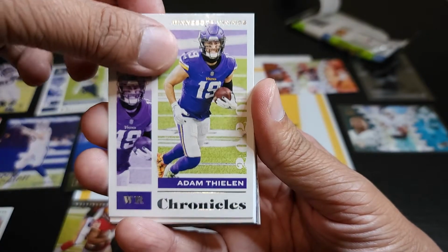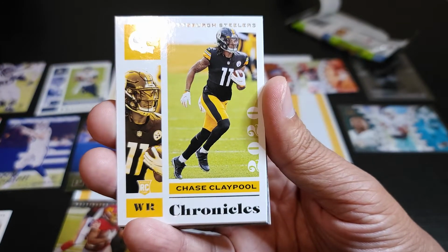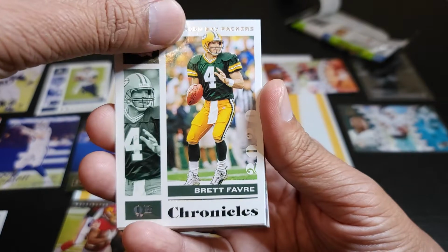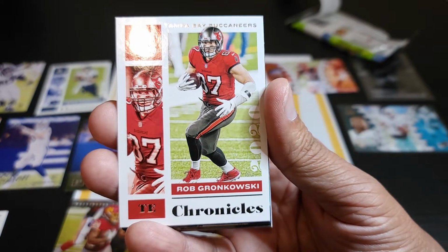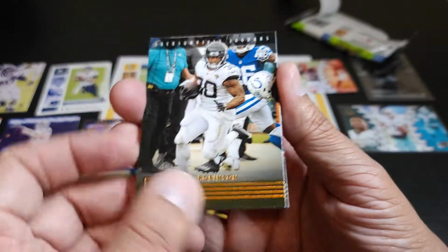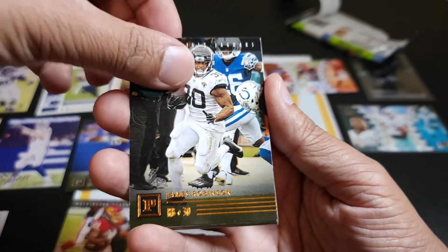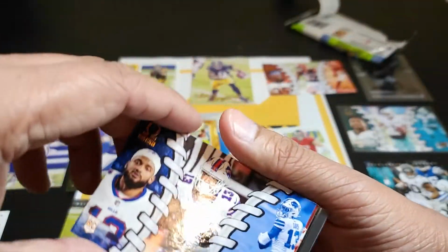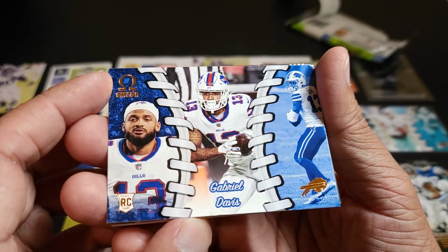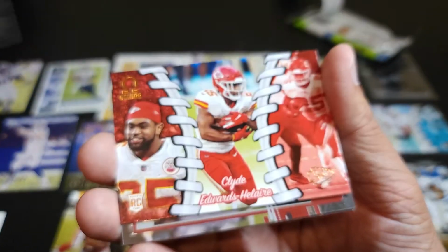That is a nice card. Baker Mayfield. Chase Claypool. Nice. Oh, Rob Gronkowski. Nice. I'll take it, boys and girls. Oh, wow. Look at this one. It's like an aura parallel. That's a nice card. All right, so every pack has one like this. Gabriel Davis. Nice. All right.